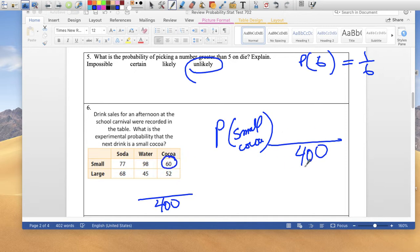Probability that the next order, whoever's in line next to buy a drink, that the person is going to choose small cocoa is going to be obviously 60 out of 400, and we can simplify, divide that by, I don't know, 20, and you get 3 out of 20. Okay.